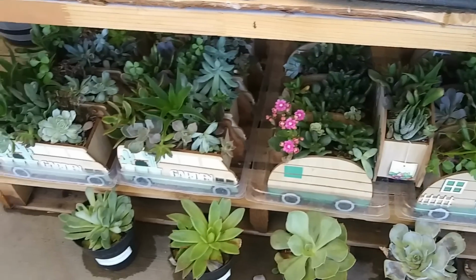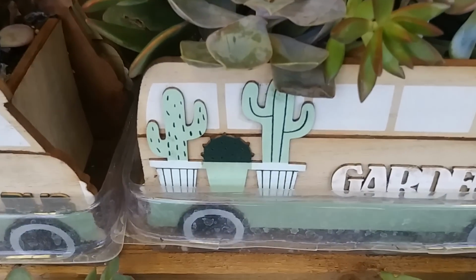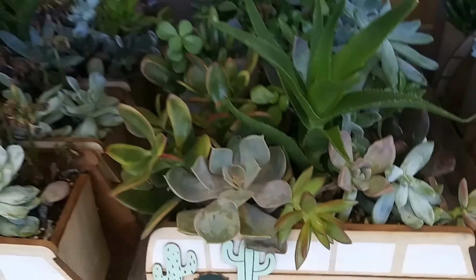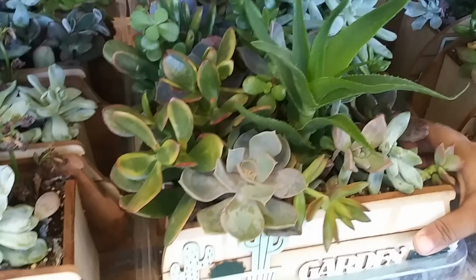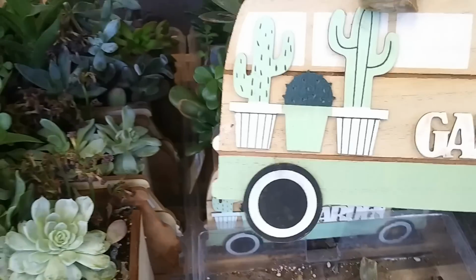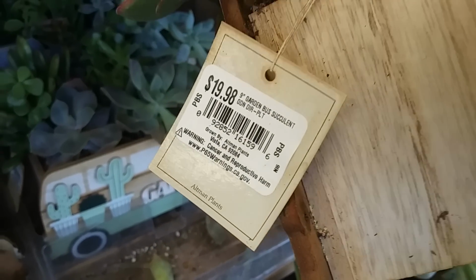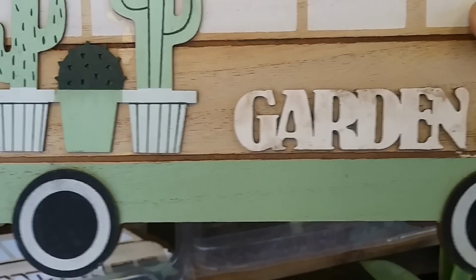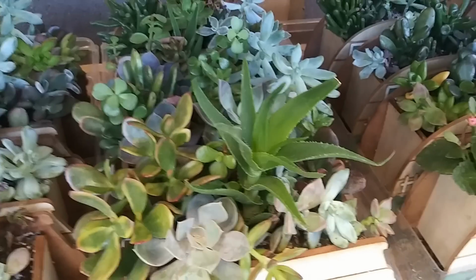Just below these succulents, they had these really cute arrangements that were in little wooden boxes that were shaped like a garden bus and a little camper. I thought these were so cute. It looked like there were about 6 or 7 different succulents in them, and it was just adorable. This would make a perfect gift for someone, or if you want to have some succulents inside your home. And these were $19.98, which I didn't think was a bad price because the container is just so adorable, and for 6 or 7 succulents inside of them, I thought that was a pretty good deal.